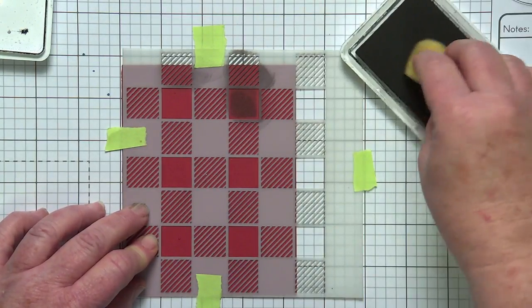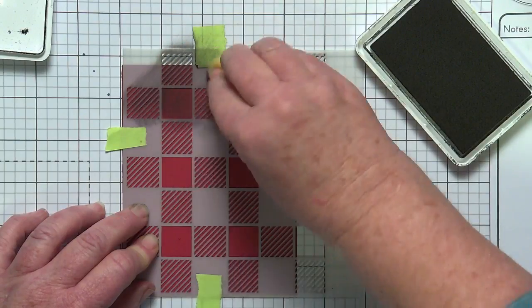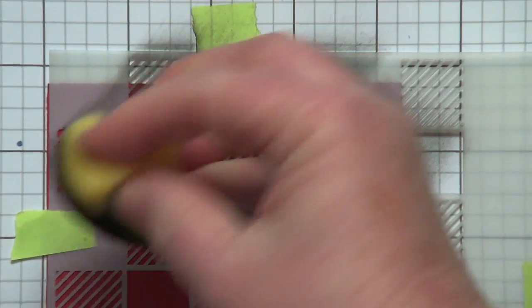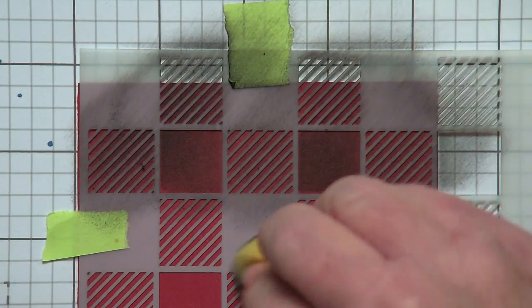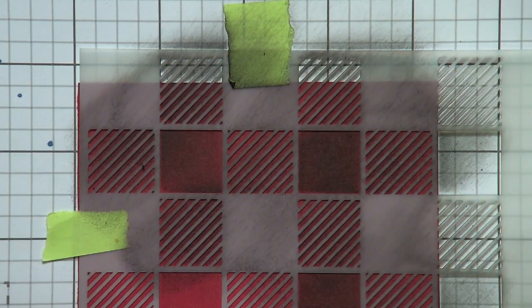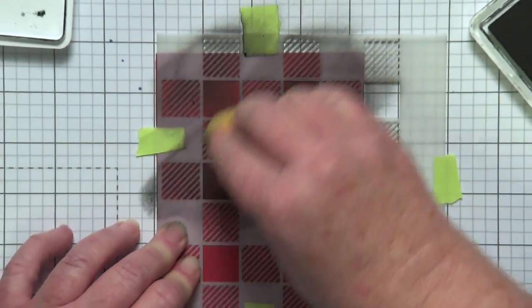So what I'm going to do is dab ink onto my sponge. And now I'm just going to simply follow the areas. You'll notice on this particular Buffalo check, the lines are going this way. To make it easier, I'm just brushing along the area to follow the lines. I could do this quite quick, but you know what? Crafting should be relaxing and fun. So this isn't taking long at all. I'm just going to rush in there.